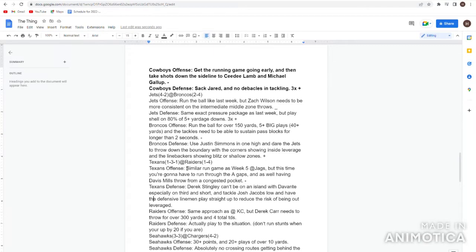And tackle Josh Jacobs low and have the defensive linemen play straight up to reduce the risk of being out-leveraged. They got out-leveraged incredibly easily. And obviously Josh Jacobs played amazing. So, I'll give them 3 minuses. But they were not great. Honestly, they didn't give them any big plays in terms of passing. So that was the only really good thing from that.